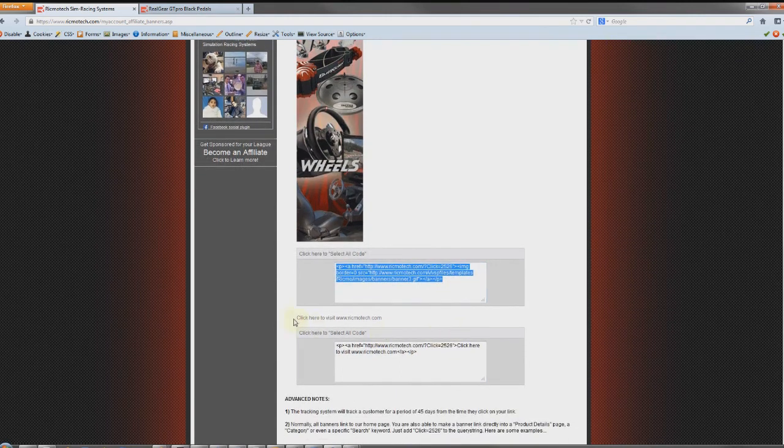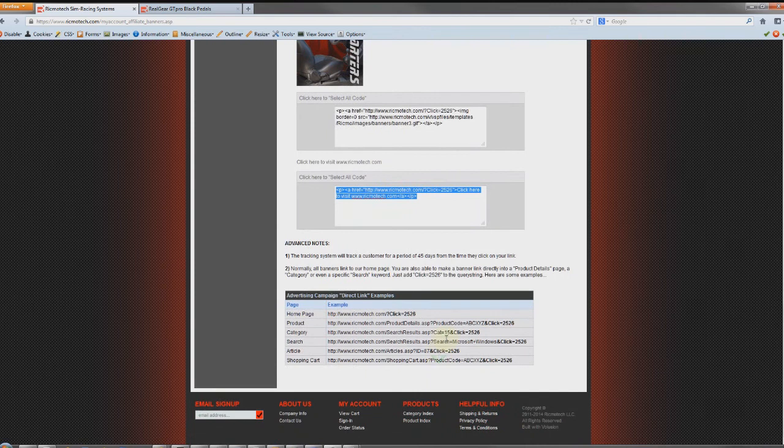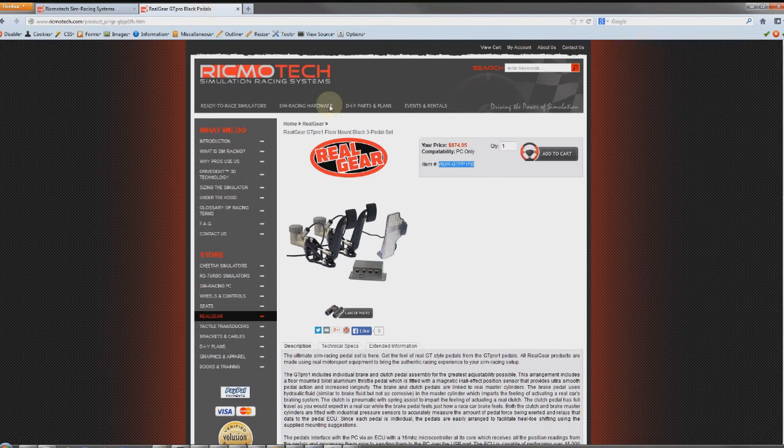If you prefer to have a text link such as this, you can copy this HTML code. And if you'd rather have links directly to product pages or category pages on the Ricmotech website, you can use one of these links. For example, this product page link here, you will see that in it, it mentions product code equals ABC XYZ. You can simply replace this text with the item number of the page that you wish for it to go to.